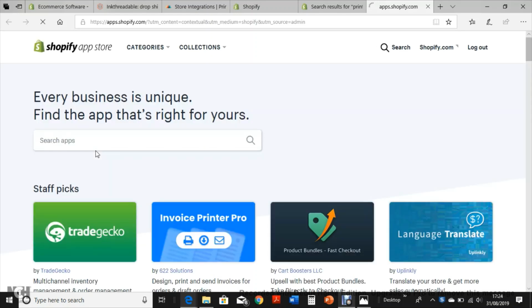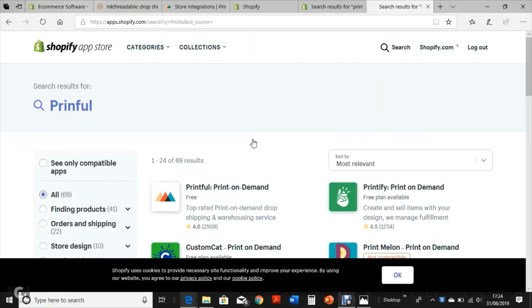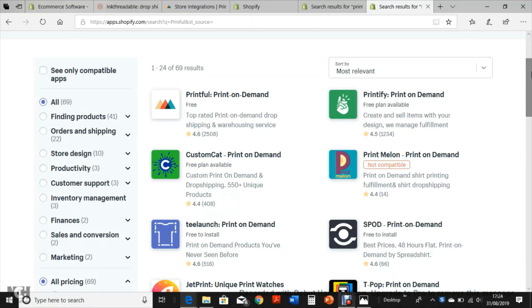Depending on which one you want to add to your store, you're going to search in this little search menu. Basically, the point of adding these is that they're the manufacturers, and if a customer orders a product, they automatically fulfill it and ship it. I'll show you in the designing video, which will be my next one, everything you need to know about this, how to connect them, and how you add products to your store, all that sort of stuff.